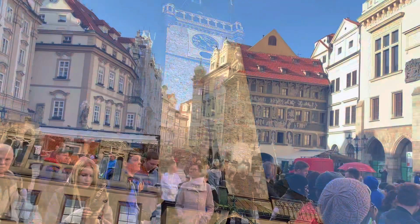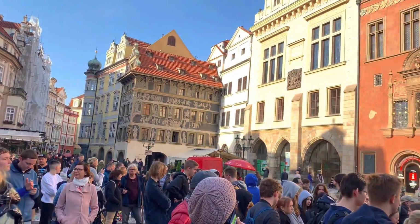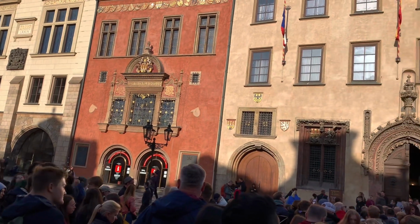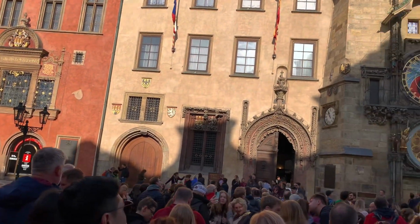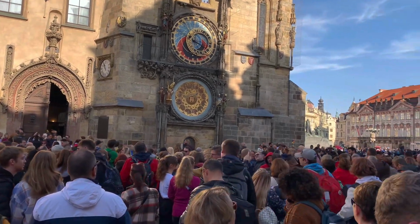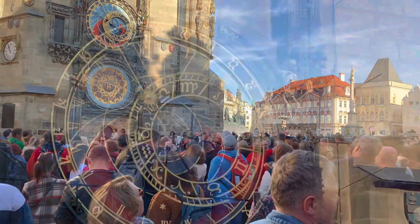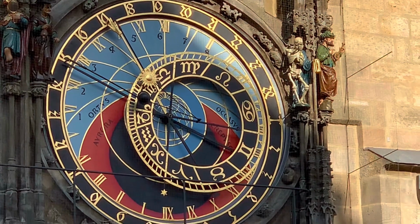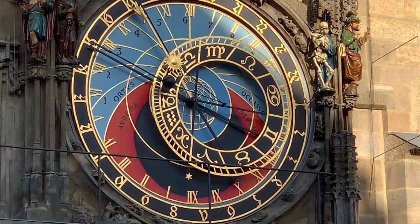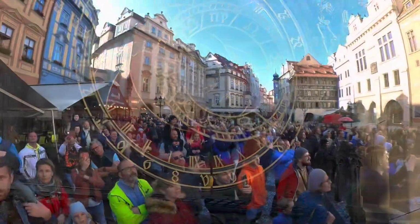The crowd gathers to watch a show that happens once every hour. The top part of the clock is what is called the astronomical dial. It represents the universe, or at least what the maker's perception of it was when it was built during the Middle Ages.